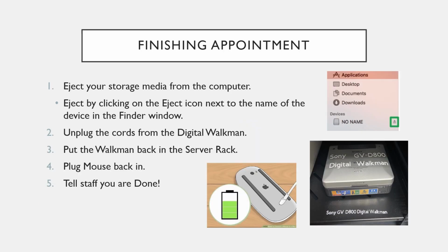Finishing appointment. Eject your storage media from the computer by clicking on the eject icon next to the name of the device in the Finder window. Unplug all cords from the digital Walkman. Put the Walkman back on its labeled spot in the server rack. Plug the mouse back in and tell staff you are done.